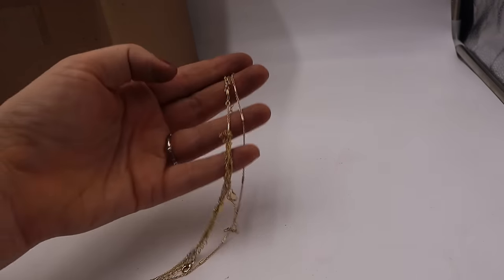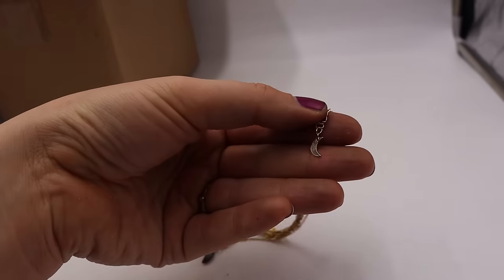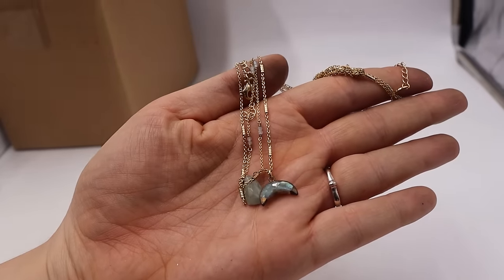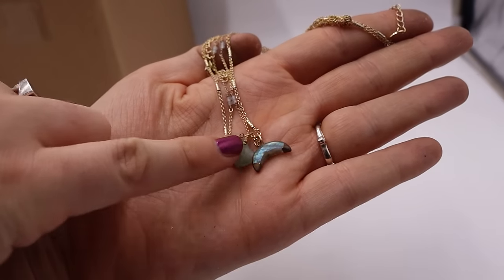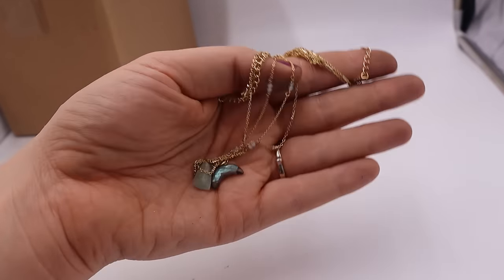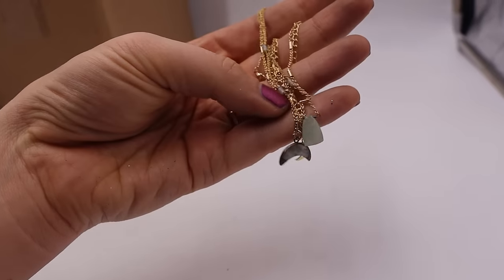And then we're going to start testing some things. Oh, I think these all do go together. It does have a hang tag here that says, what does it say? It says Luna Norte. So I did see on eBay, they have sets of stones like this. This looks like maybe aventurine, and this one looks like labradorite. So pretty, and probably like $20 or so, but I'm going to see what it looks like on me.